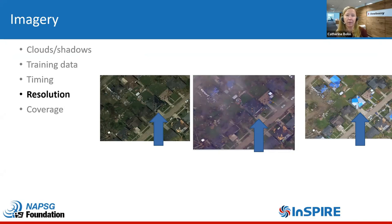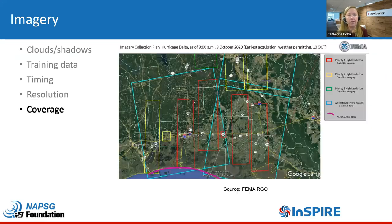Resolution is a key factor. Higher resolution, you could potentially detect additional damages. And then lastly, coverage. If you're trying to do automated damage assessments, but only a small portion of your area of interest is covered, you're not going to be able to do it. So you need to think about how much coverage you want to acquire.